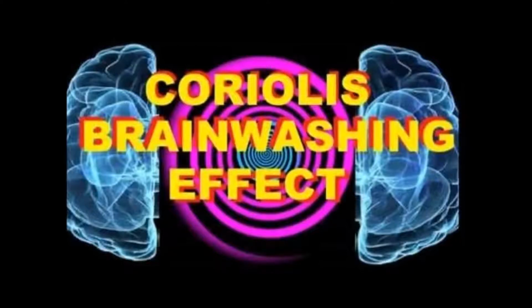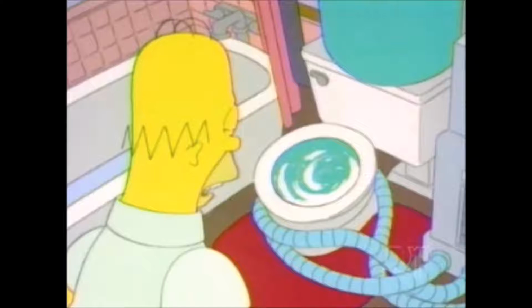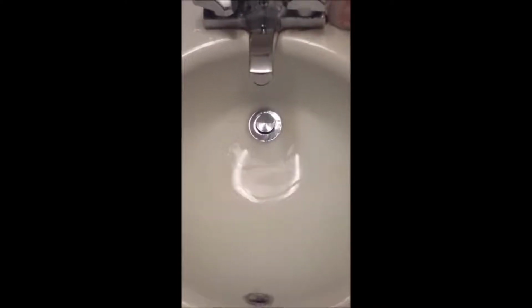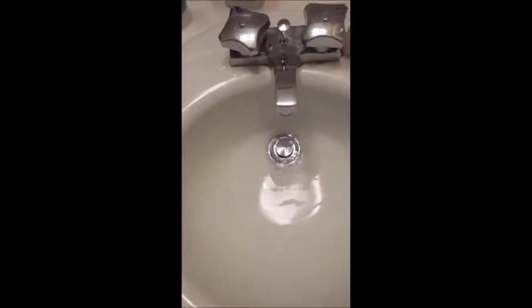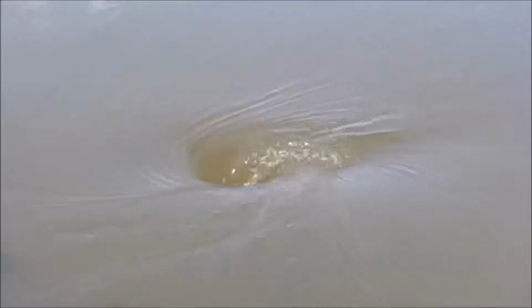One ball Earth proof is that sinks, drains, and toilets all spin one direction in the northern hemisphere, while in the southern hemisphere, they spin the opposite direction. This is known as the Coriolis effect. However, in the same house, people can observe water draining in different directions. If water spinning in a direction was the primary result of Earth's motion, then water should never be seen spinning in different directions in the same hemisphere, yet this is exactly what occurs.